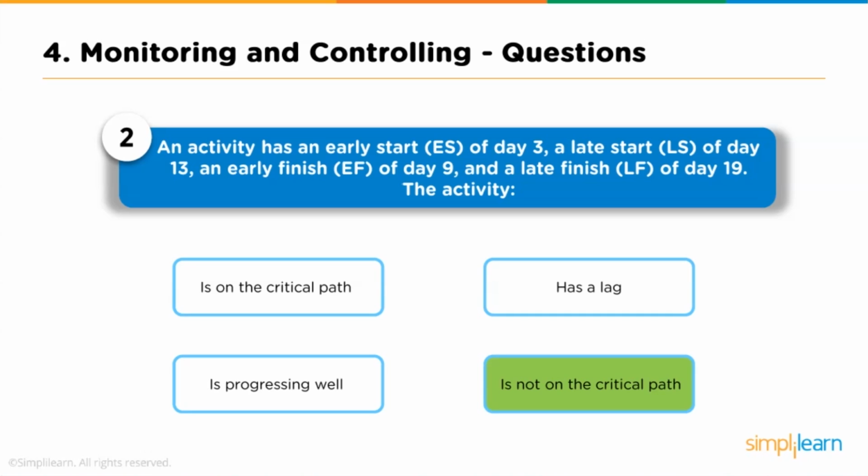If the activity is on the critical path, there will be no float. The value of float on the critical path will be 0. In the given scenario, the value of float is 13 minus 3, that is LS minus ES, or 19 minus 9, that is LF minus EF, which is equal to 10. That is the reason the activity is not on the critical path.